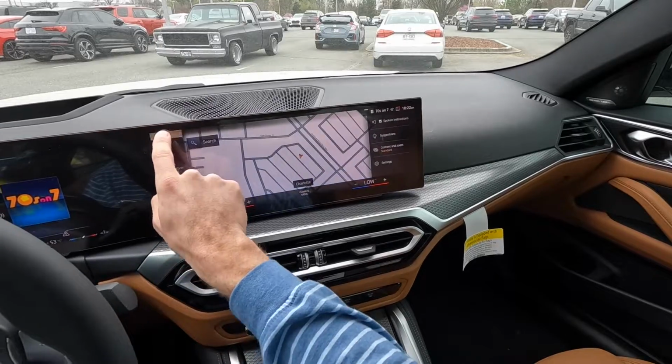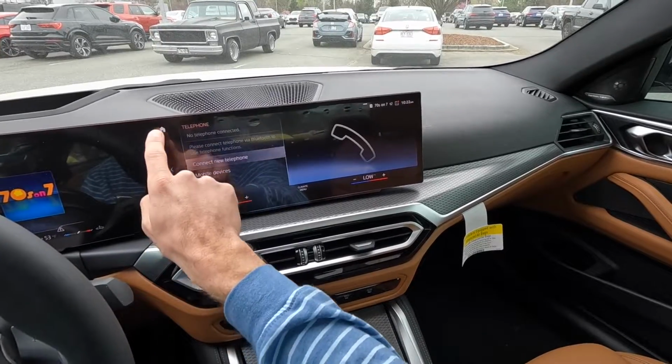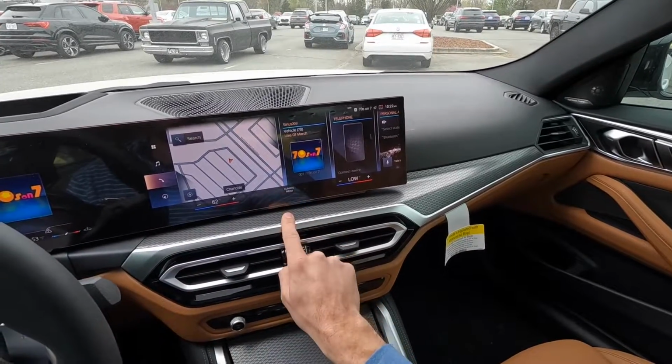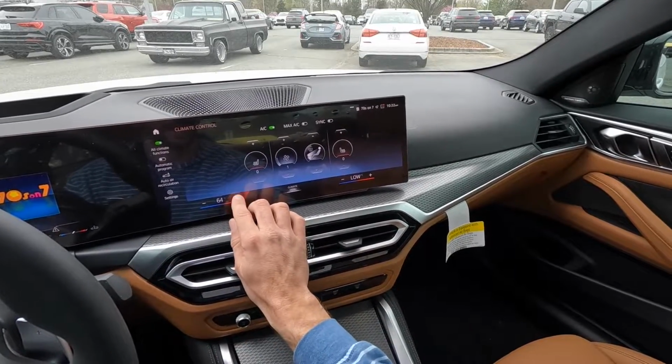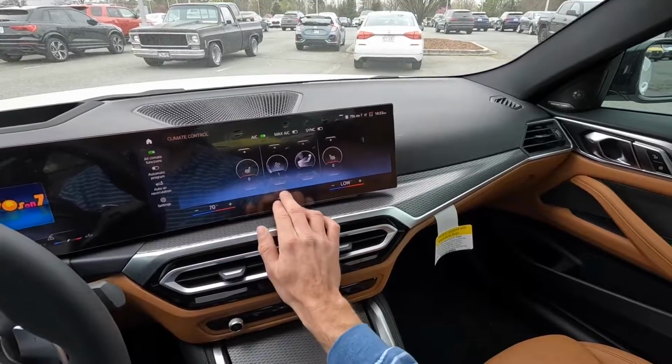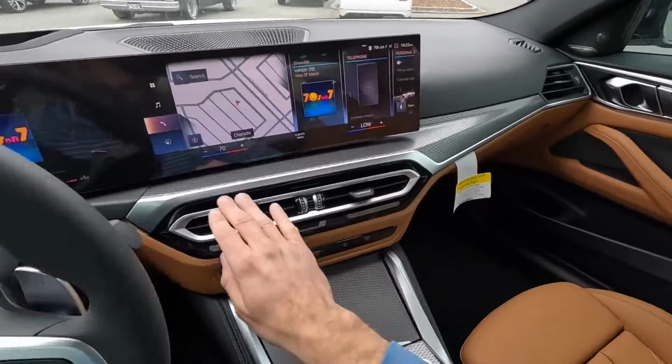There's also the presets on this left side, so you can quickly get through that info, and the climate menu is always fixed in that lower section. You can get into your heated seats as well as your temperature, fan speed, everything like that. So very nice and easy to do.